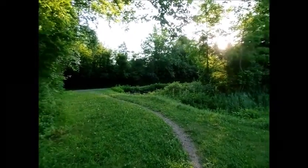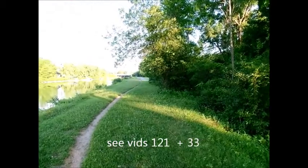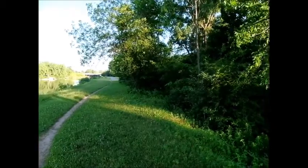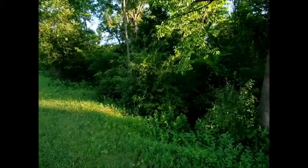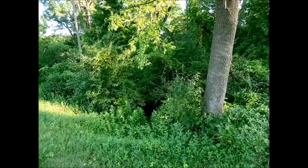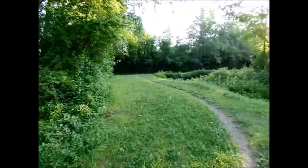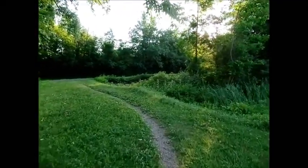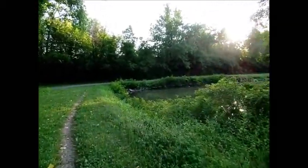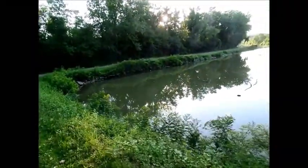Alright, this is something I didn't remember. There's Lock 33, and you can look on the website. New York State Power Authority runs and owns the canal. New York State Canals might bring you there. There's a cut for the original Erie Canal, and we can see a low spot right here. We are walking. Got the sun flaring here. And here we go.